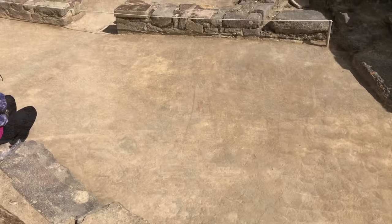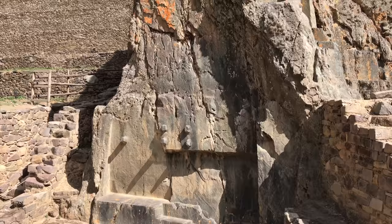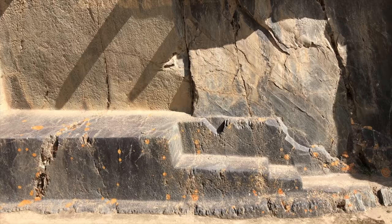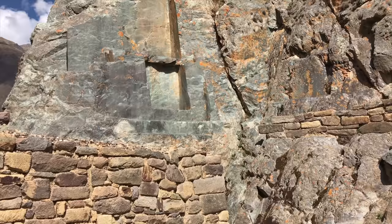And this is an intriguing feature that I believe the Inca found, and they altered it for a different function. The original function is unknown. But what they did do is they cut this little channel there so that during winter solstice, a shadow is cast into that. And so here we see an Inca wall and a much older megalithic work.